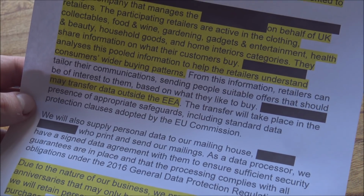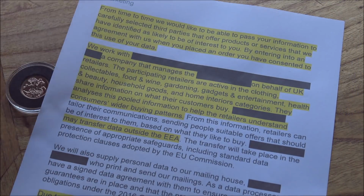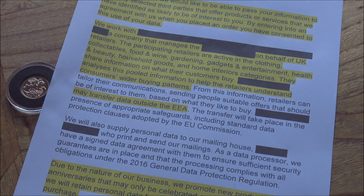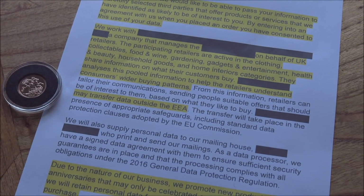It's like this to carefully selected third parties. But has each third party of the third party been vetted by this original company? You just don't know. And there's another little thing here. They may transfer the data outside of the EEA. So, of course, we've got a lot of protections in the European Union at the moment with regards to data protection and the EU Commission.